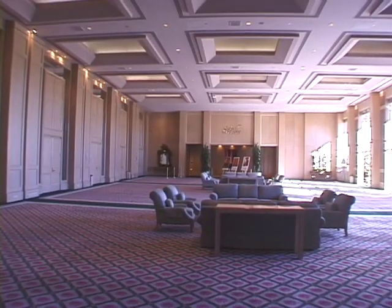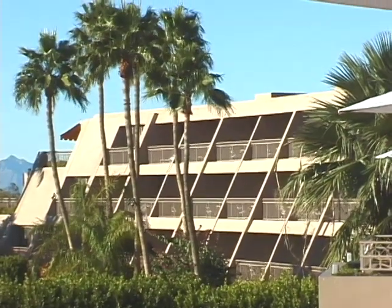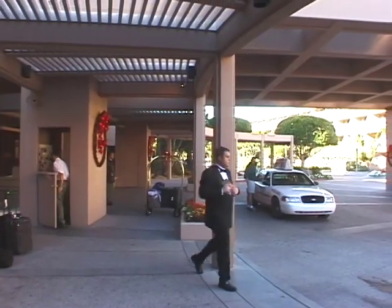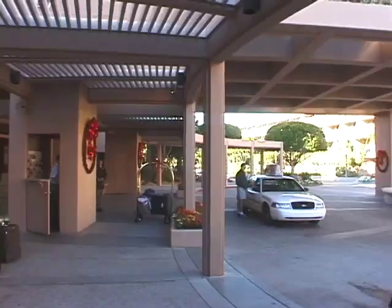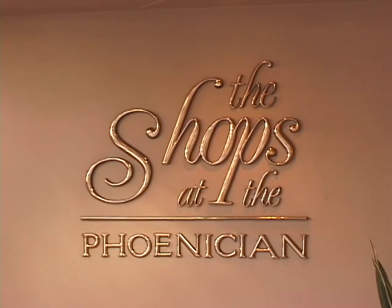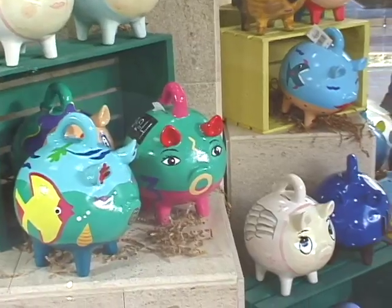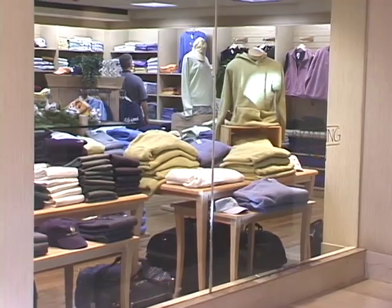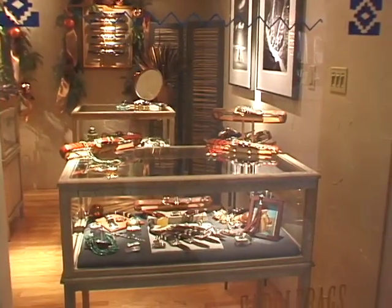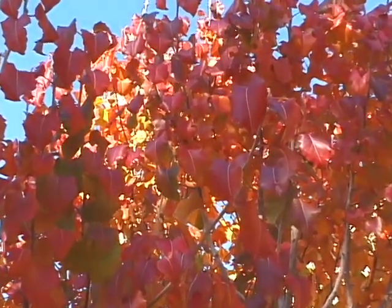You can expect all the deluxe amenities to go with such a 5-star property, including a golf course and a half with 27 holes. They've got 12 tennis courts, and they've got 9 swimming pools, and of course their own shopping mall. Nice little variety of clothing stores, jewelry stores, gift shops, and accessories as well.